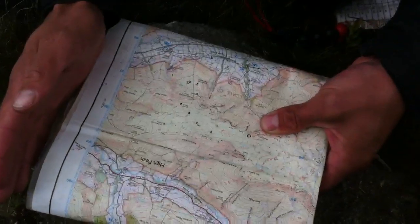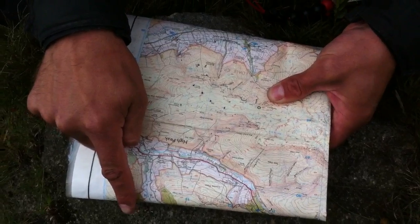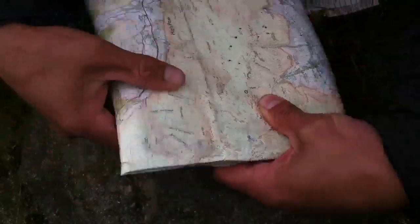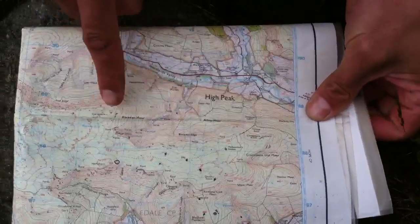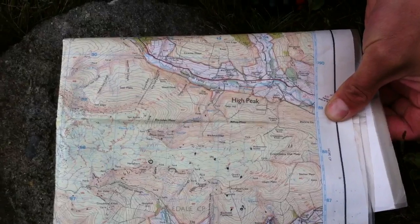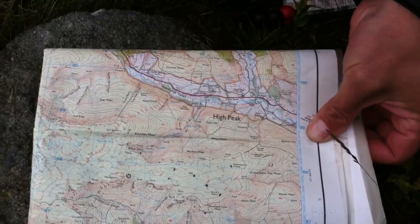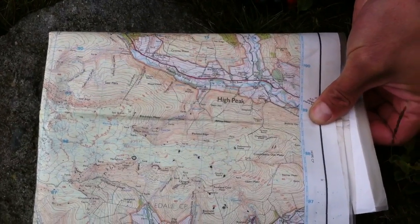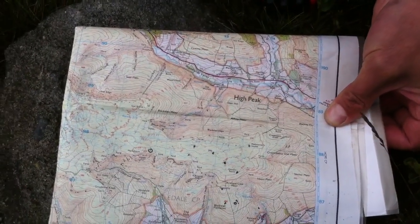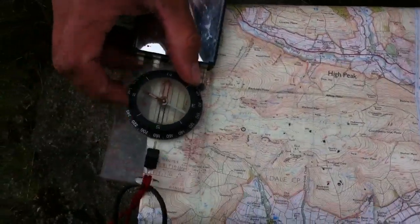So here's our map, and what we have at the top of the map here is north. You'll always be able to find north because if you can read the words on the map like a book, then the top of the map will be north. So what I need to do now is to be able to point the top of the map, which is grid north, to magnetic north, and therefore the map will be set and orientated correctly. How do I find magnetic north? Very simple. I just lie my compass onto the map like so.